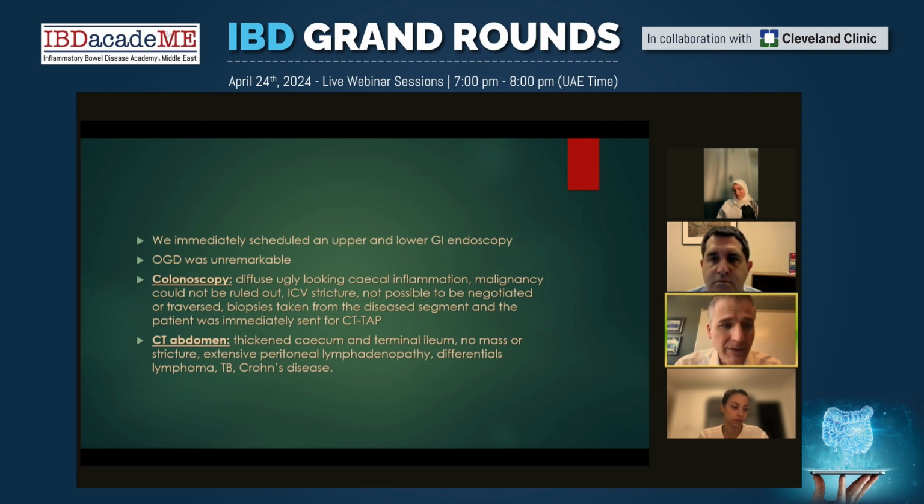So are there any specific endoscopic features that point you towards, for instance, TB over Crohn's disease, or anything on the CT abdomen that points you to one versus the other?